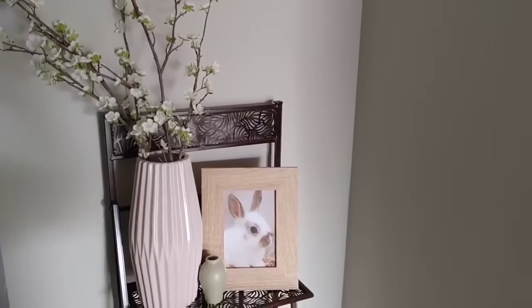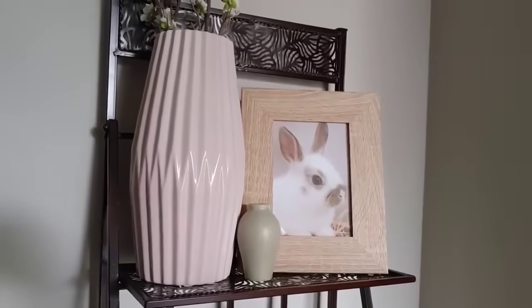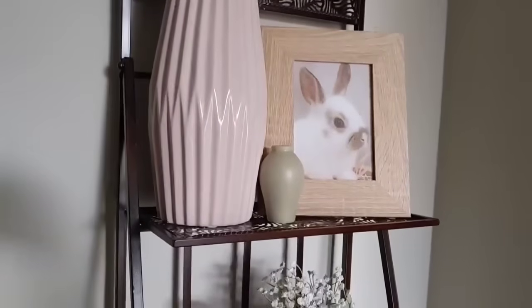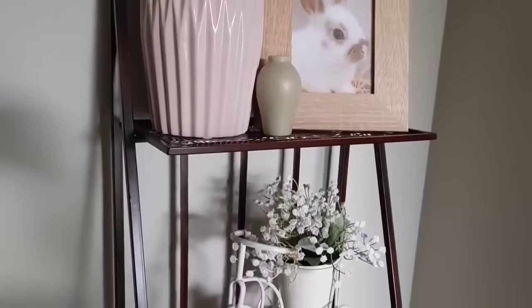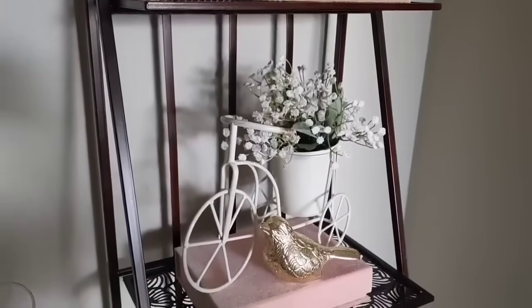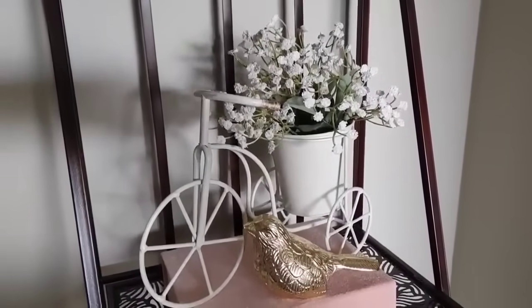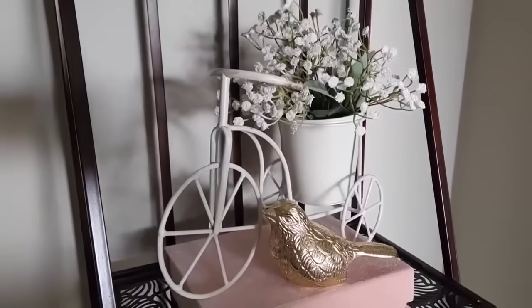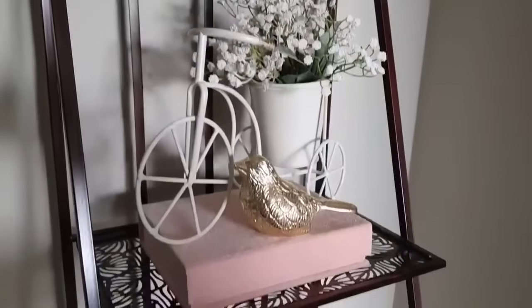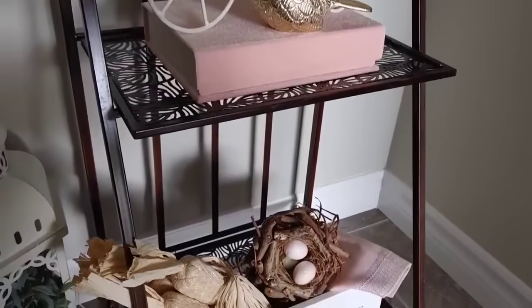This little stand is definitely one of my favorite areas to decorate. I took a card from the dollar store and framed it with this really cute bunny in it. And then on the second shelf here, I had this really cute bike from Michael's and this adorable little gold bird I did get this year in a set of 2. I think it's a perfect little whimsical touch. I really am loving all the soft pinks this spring. I think it's so beautiful.